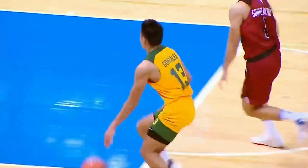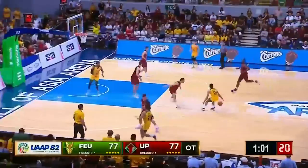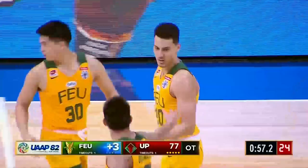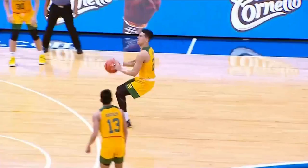This is the Tuffin. Finishing with the backhand. Tuffin, catch and shoot. Tuffin, big shot. 3-point lead for FEU. Under a minute left to play. Tuffin knocking it down from outside.